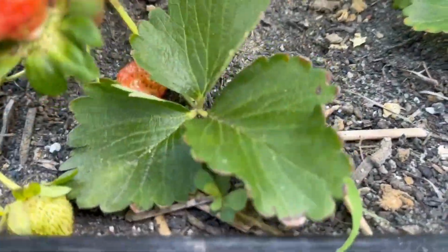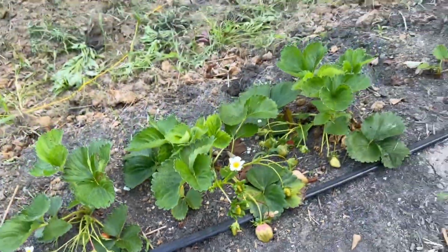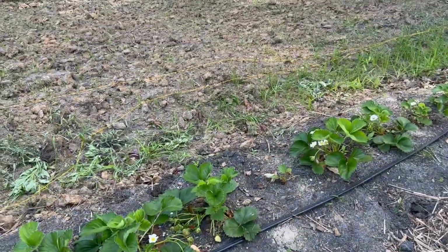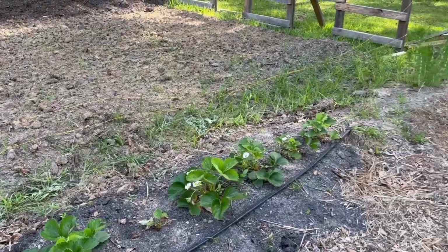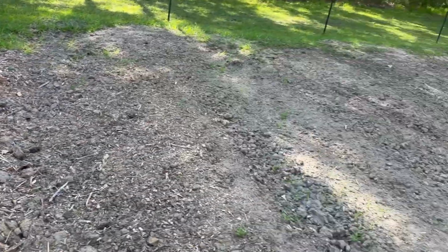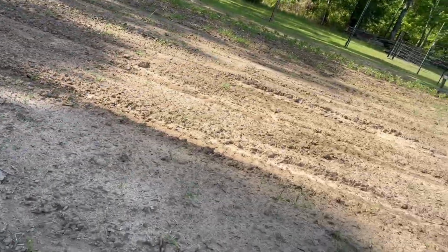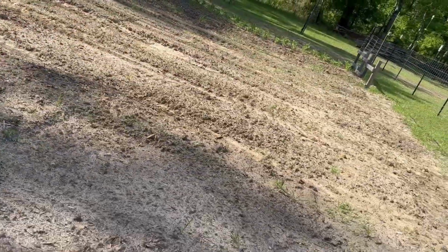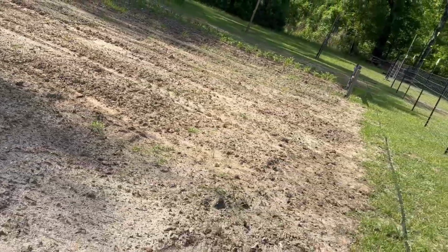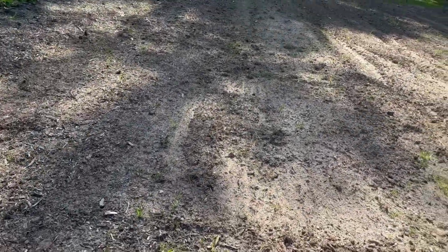Let's see. It's not quite ripe yet. Let's see what it tastes like. Oh man, is that sweet. What? Sorry for the slight lip smacking noise, and I wish you could be here to try one of them and taste them. Good night, them things are good.